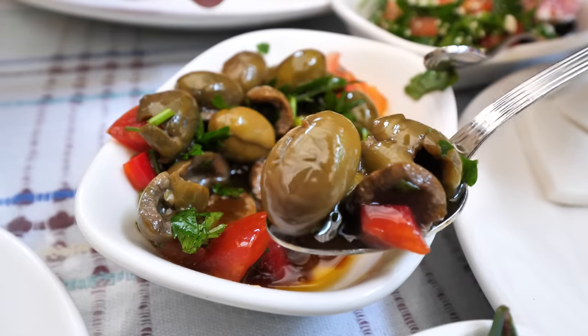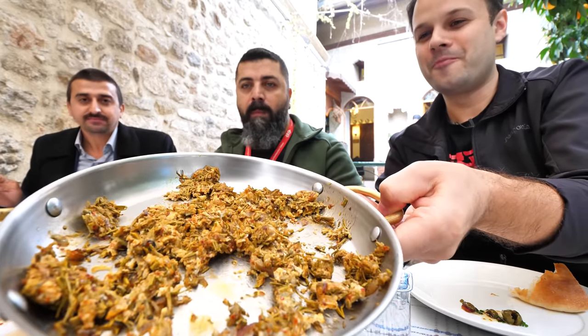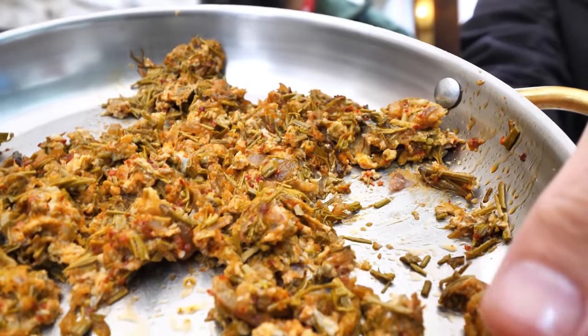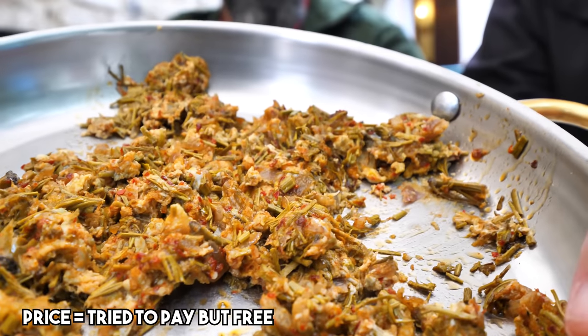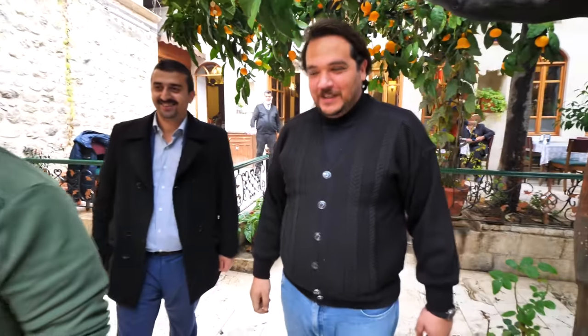Wow. Look at these local olives here. Small but full of flavor. I think this one is the real winner. That local champion herb, of table. The champion, worth coming to Hatay for. Thank you so much. Delicious. Amazing breakfast, and we're on our way to Gaziantep.